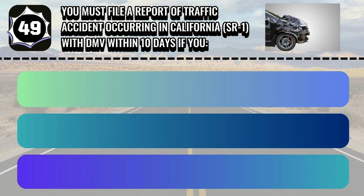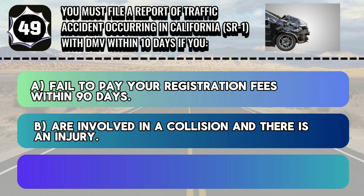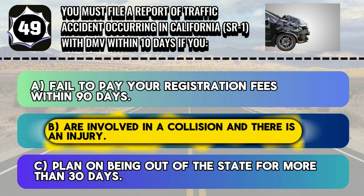You must file a report of a traffic accident occurring in California, SR1, with DMV within 10 days if you A. Fail to pay your registration fees within 90 days. B. Are involved in a collision and there is an injury. C. Plan on being out of the state for more than 30 days. Correct answer B. Are involved in a collision and there is an injury.